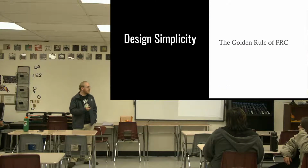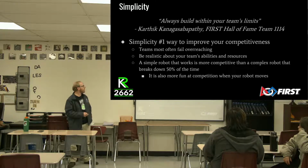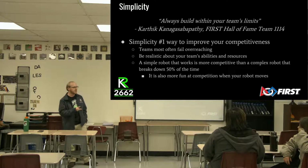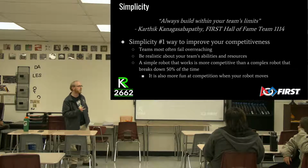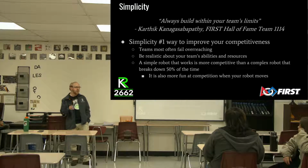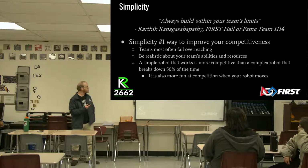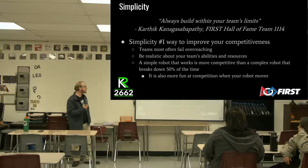So to kind of jump into our topic today, these are different things that have helped us with our competitiveness. The first one we'll talk about is simplicity. There's a quote here from Karthik Kanagasabapathy. I hope I said that right. He was a longtime mentor of Hall of Fame Team 1114 out of Canada, and they've won the World Championship once and gotten really, really close a bunch of other times. But he always tells people to always build within your team's limits. He does some big presentations around strategy and that's one of the things he emphasizes the most.